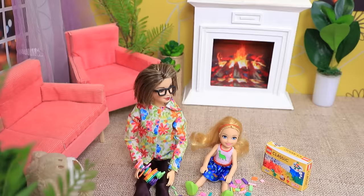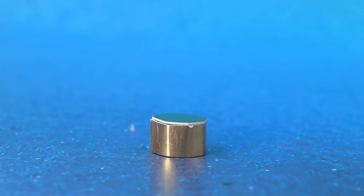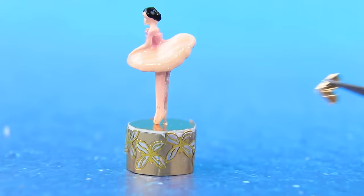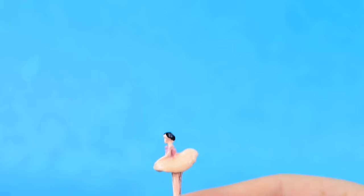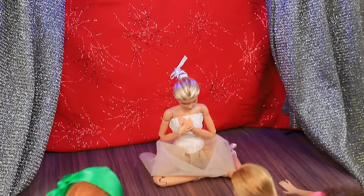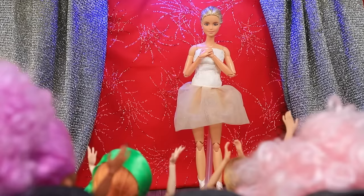The ballerina is dancing on a metal base. Cover it with a gold sticker. Add a key. How about a dance? It's the premiere today. The ballerina is doing complex moves on stage. Her talent really impressed the audience. They gave her a round of applause.